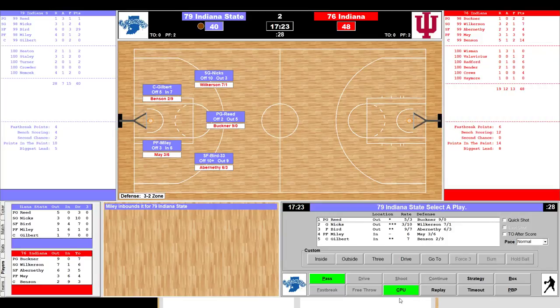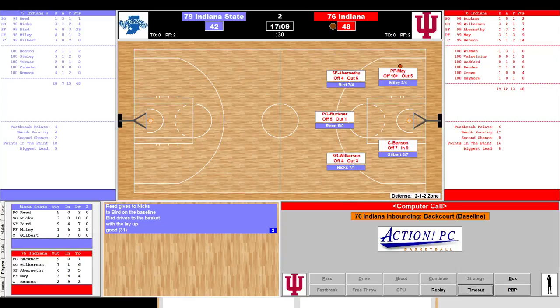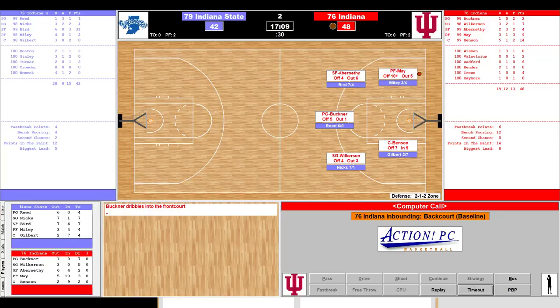They will inbound once again. Miley inbounds. Reed has it. Looking. They're going to try to go to Bird on the outside. Only two stars, but they got to get it to Larry. Bird drives to the basket with the layup. Off the glass, soft touch, and in. Bird now has 31 points.